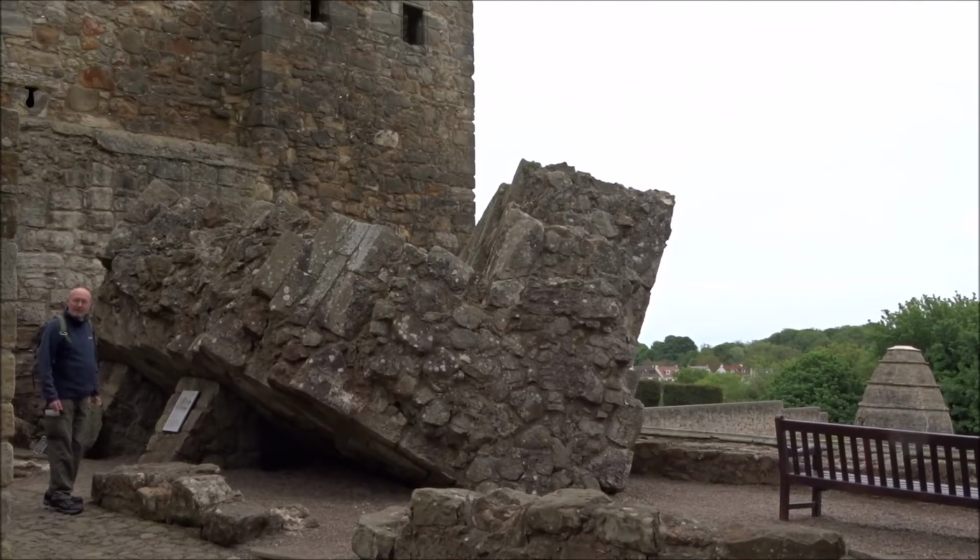A lot of the castle is still standing. The older part here is, as you can see, ruinous. But you've got this absolutely massive chunk that's somehow just fallen off and landed in the ground. And it's just unusual because this massive bit of masonry has remained intact, although it has separated from the main building. And I don't think I've ever seen anything like this before.